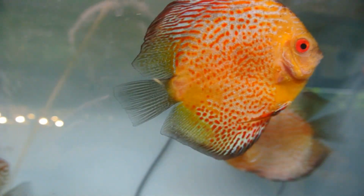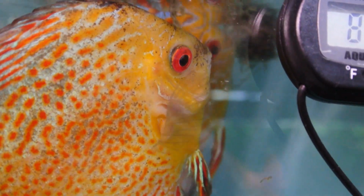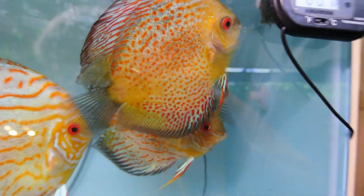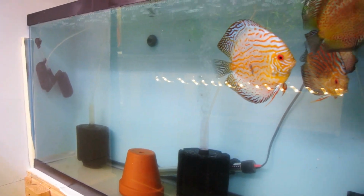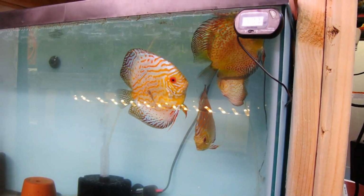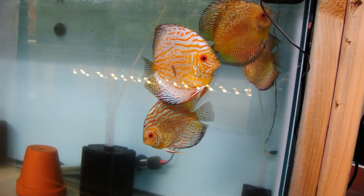This is the fish that I was concerned about, and he's still got a little issue going on in that gill, but he's looking better than he was. He's not lethargic, he's not hiding in the back corner, he's eating well. All the other fish look good. So that's the good news. The tank's still a little bit cloudy, but everything's testing out okay. So I'm not exactly sure what the cloudiness was, but it seems like everything's working out fine.